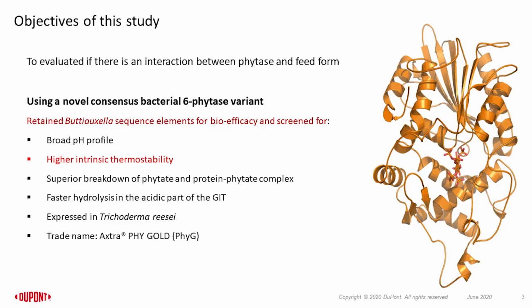This is a novel consensus bacterial 6-phytase variant developed by DuPont through bioengineering technology, derived from many different phytase origins with retention of Buttiauxella phytase sequence elements for high bioefficacy. It is characterized by a broad pH range, being highly active in a wide pH range, and fast-acting, with fast hydrolysis of phytate in the upper GIT. It also has higher intrinsic thermal stability.